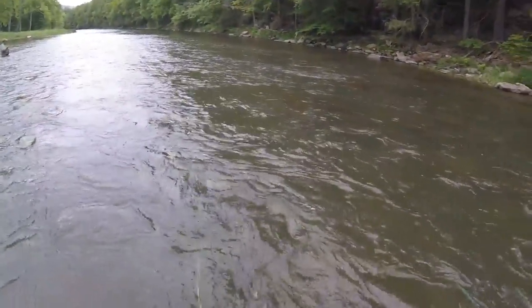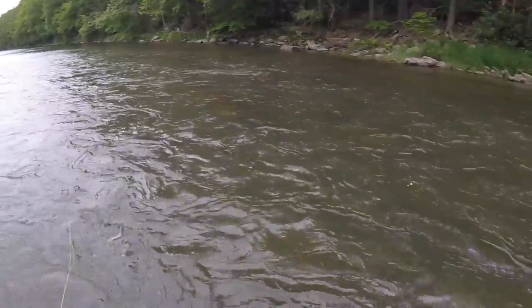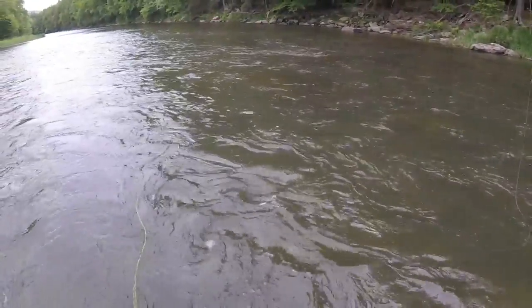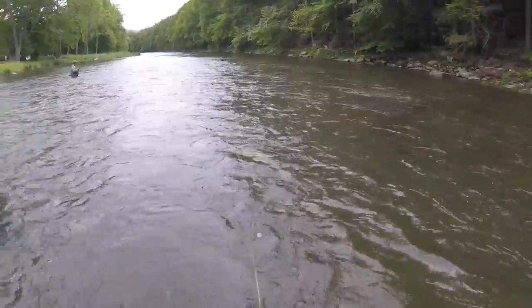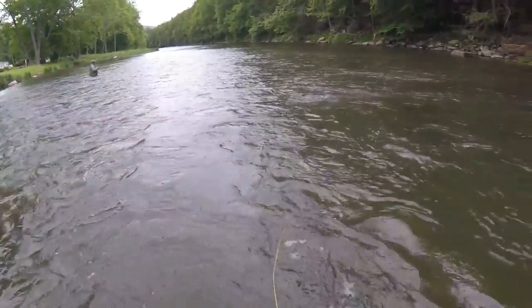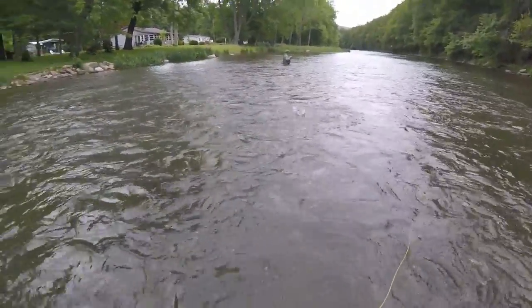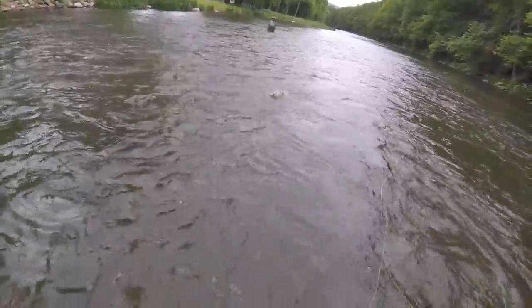Man, there's fish rising both sides of me, right behind me. Ooh, that one too. Let's see if we can get this one close to me first. I'd like to get a take on film, I mean, like right in the camera. Look at that, right there. Come on. There he goes. Look at that. Right in the camera for you guys. Come up and smash it.